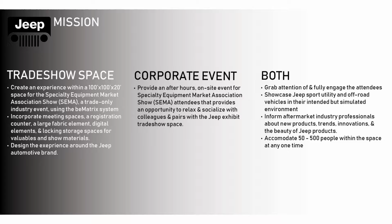The mission for this project required planning for two events, the trade show exhibit space and the corporate event. The mission for the exhibit space includes: create an experience within a 100 by 100 by 20 foot space for the Specialty Equipment Marketing Association show, SEMA, a trade-only industry event, using the beMatrix system. Incorporate meeting spaces, a registration counter, a large fabric element, digital elements, and locking storage spaces for valuables and show materials. Design the experience around the Jeep automotive brand.